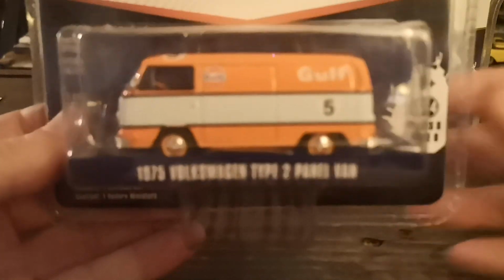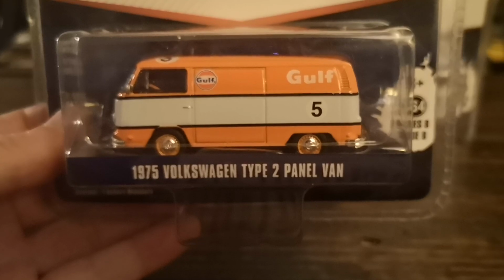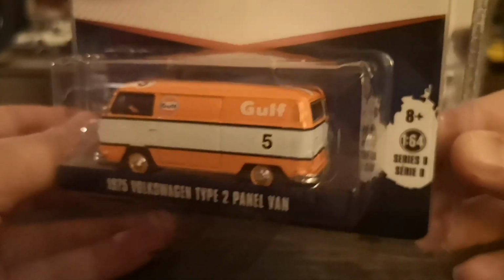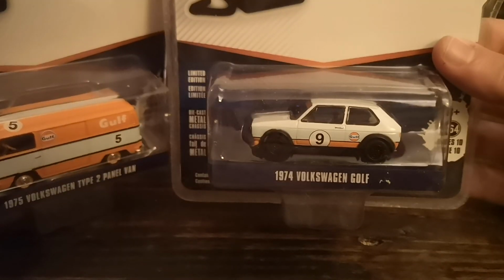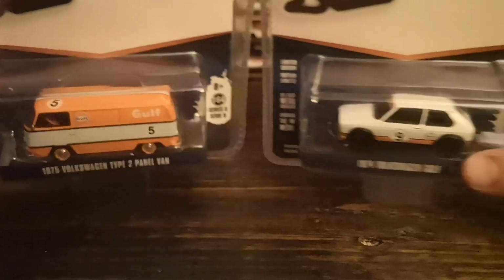So I dug this out of storage basically just for this video because I really like the Golf livery itself. But this I find is really cool because there's more orange than blue, which is a nice contrast with the Golf that actually has a little bit more blue and a little bit less orange. So that's a nice contrast. They even look cool when you put them one on top of the other here. It's kind of hard to do, but you get the idea.